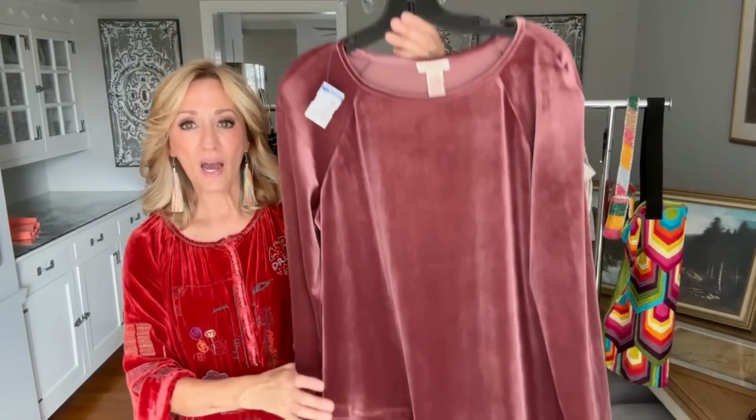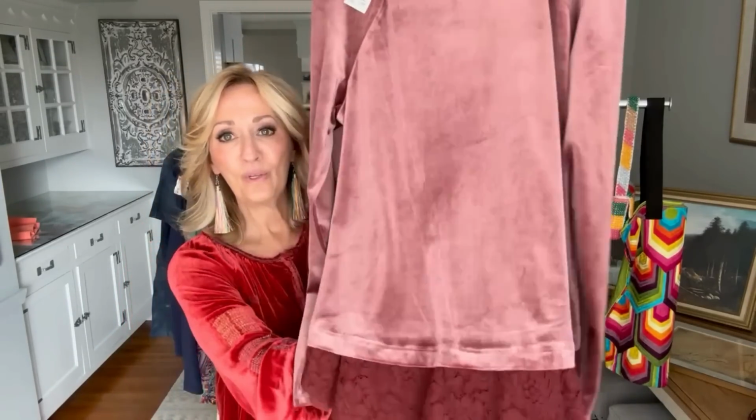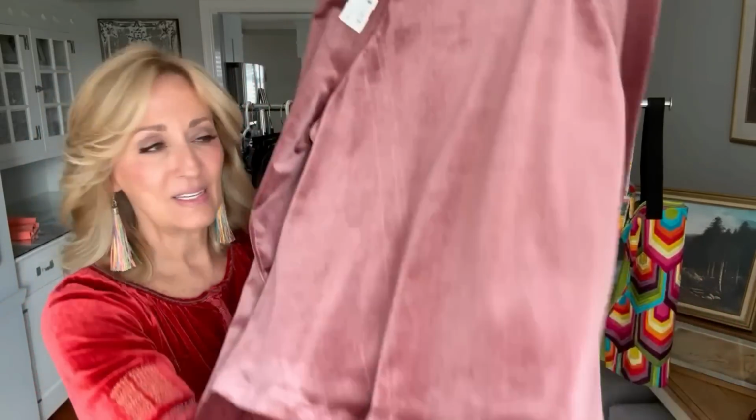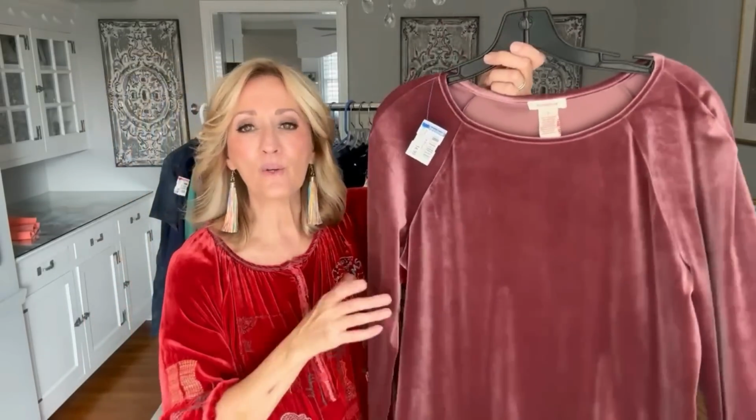This next top is Sundance. Beautiful velvet with a lace trim. Look at that lace. Just so pretty. This is great for the holidays.